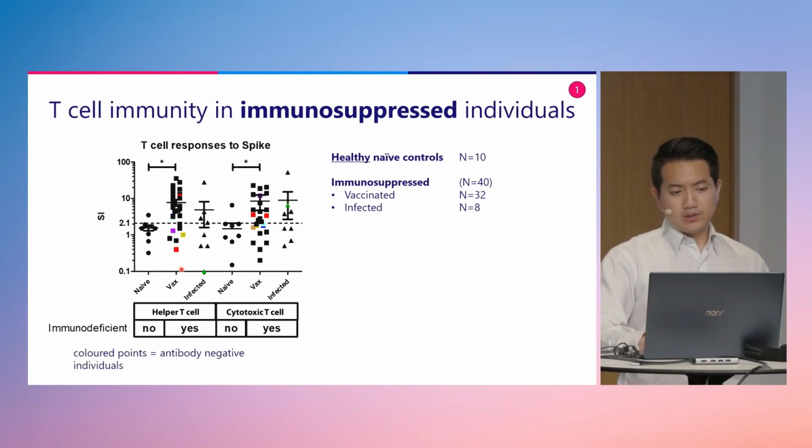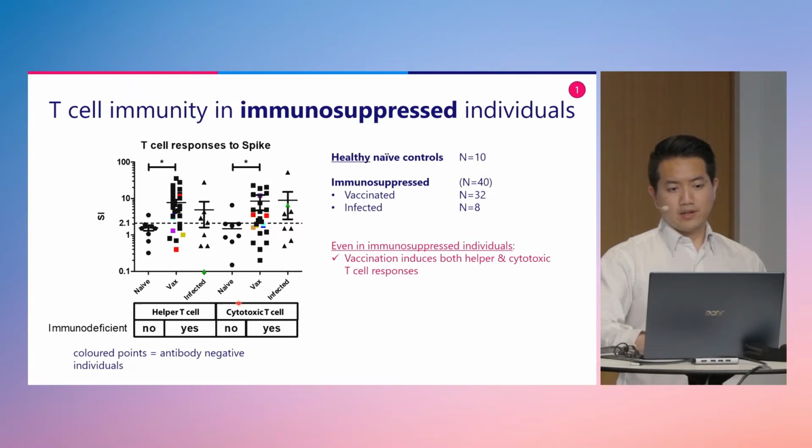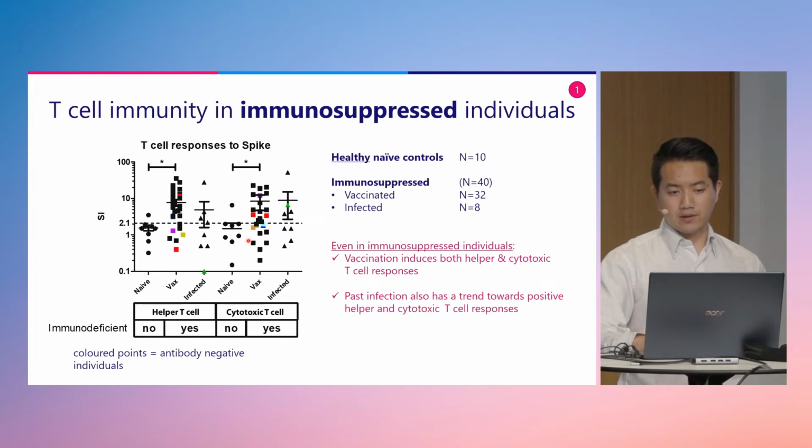So here I want to show you that in general, so these are immunosuppressed individuals now. These ones here for helper T cells, here for cytotoxic T cells. In general, you see that there is an upregulation of T cell responses at both the helper T cell and cytotoxic T cell levels, which is great, and that's really reassuring that vaccination can induce this effect. There is also the same trend with infection. I believe it's more a statistical effect of sample size at the moment here.